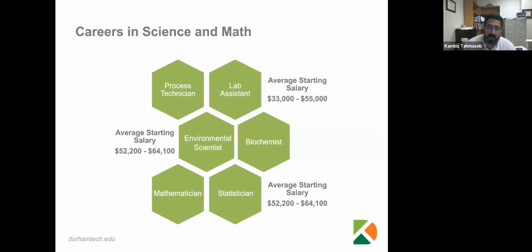Of course, the reason to do these degrees is to advance to a career in science and math. There are lots of options, everything from assistants to technicians to full scientist, mathematician. So the options are quite wide, and salaries tend to pay living wages well, and of course those salaries go higher with more degrees like master's or doctorate level degrees.